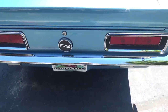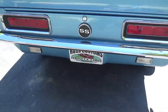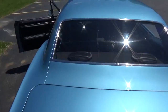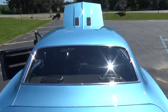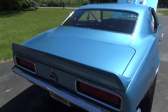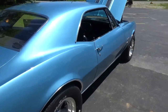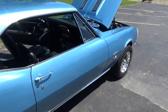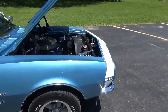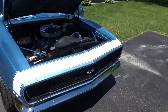The rear bumper's all been replaced. Tail light housings. All the gaps on the car look real nice. Paint is super flat, super nice, slick. Tell you, I really like it in the blue with the white nose stripe. Super nice looking.